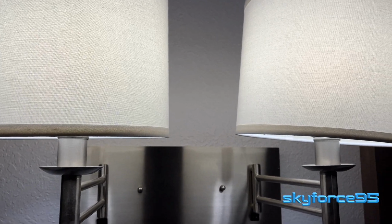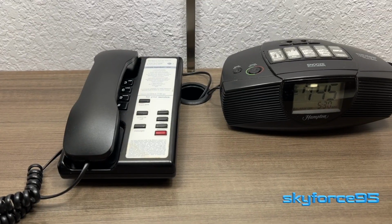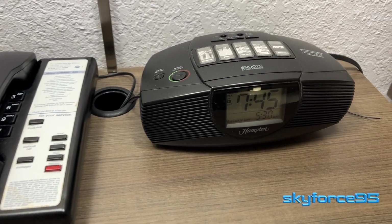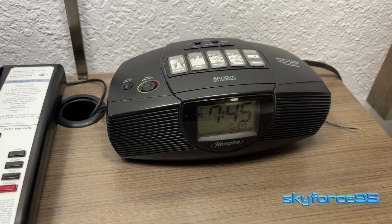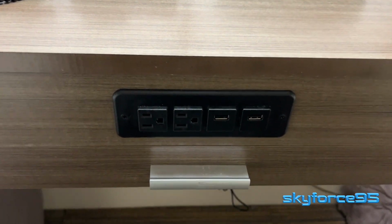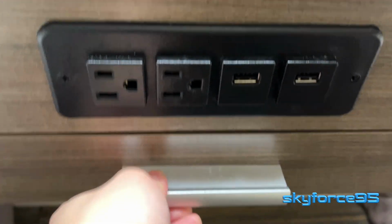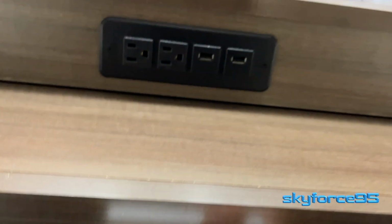Big headboards for both, and then in the middle you'll find two individual reading light switches on the wall underneath them. The bedside table is kind of bolted into the wall. On top of it you'll find an old radio and also the phone to call the hotel. Underneath that are two full-size outlets and full USB-A ports, and then right here is an extendable drawer.